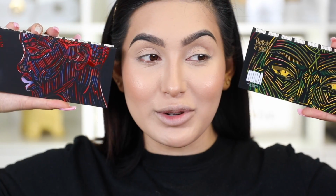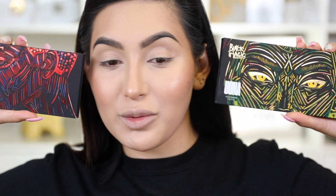Now that I set everything, so far right now to me looks beautiful. Now moving on to the eyes. So we have palettes from them, and I feel like the packaging is so freaking cool, you guys. Like, I'm really living for this packaging. It looks so beautiful. But I basically have 2 palettes here.